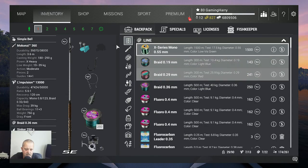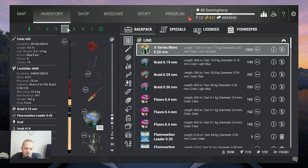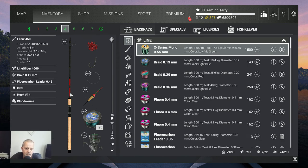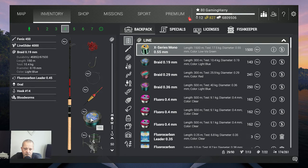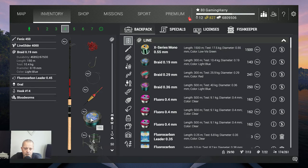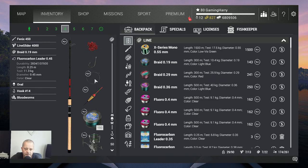But now first let's talk about inventory. What am I using? This is the setup that I'm using. I am using my Phoenix 450, that's a 10 kilogram rod, with the Line Glider 4000, also 10 kilograms. Braid 019, that's 10.4 kilograms, with a nice bobber, and Fluocarbon Leader 11.3.